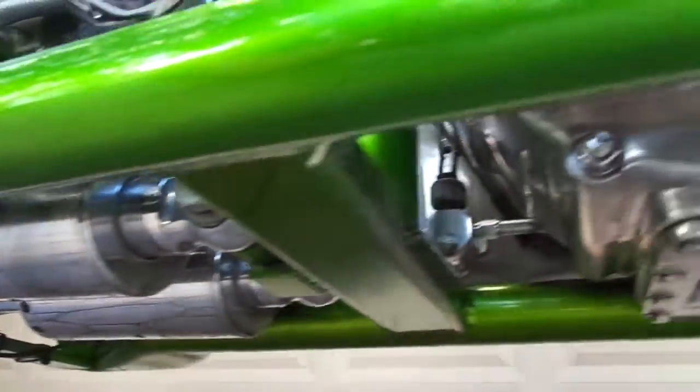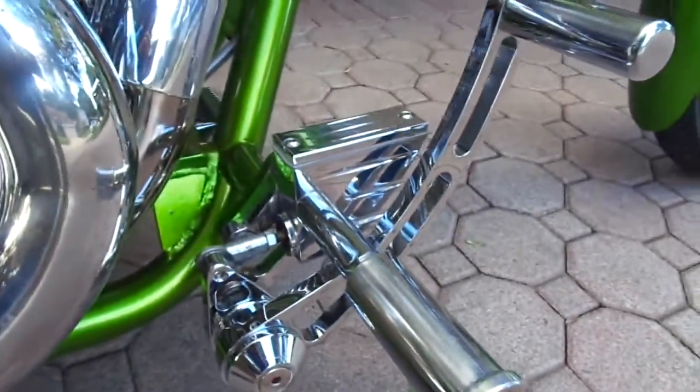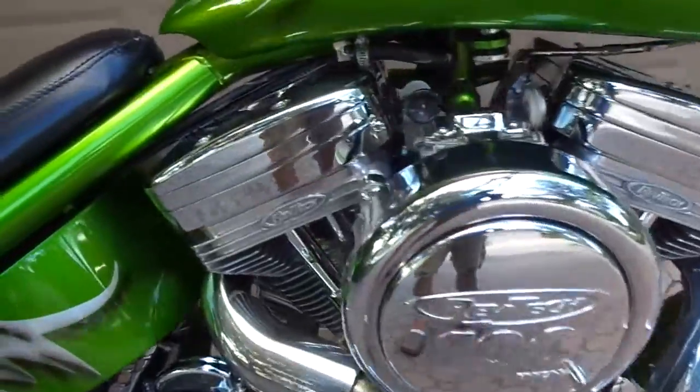They have the big chrome progressive shocks down underneath it. I mean, this bike is like brand spanking new. It is just gorgeous everywhere you look. It's got some nice big forward chrome controls. I love the exhaust pipes. They sound awesome. It's got a bulletproof RevTech, all show polished aluminum motor on it that looks like jewelry.